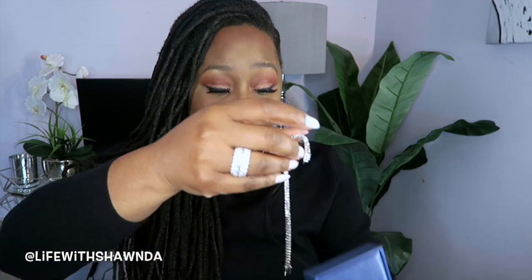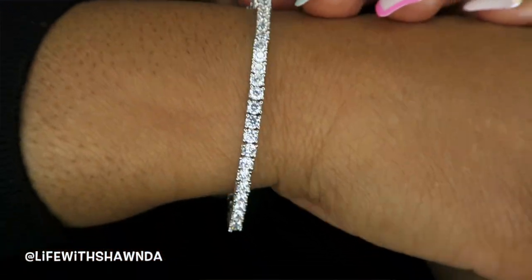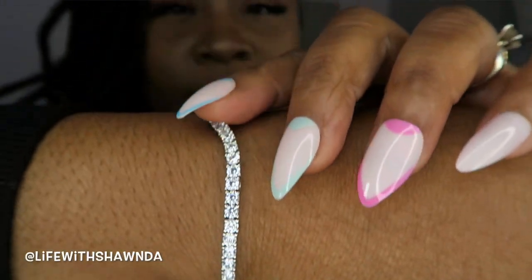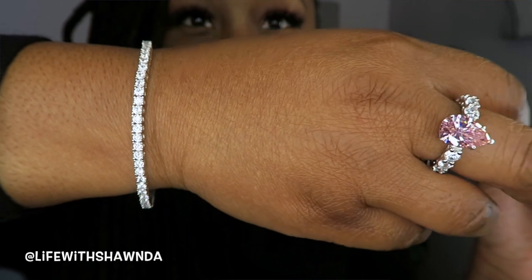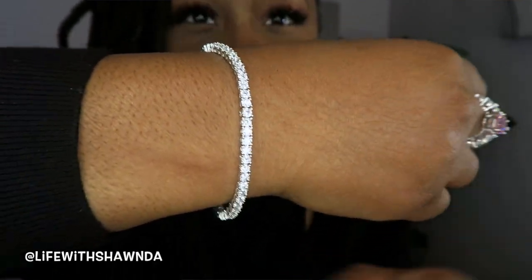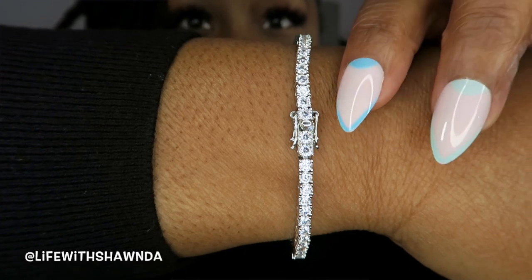And here is the second piece that I got from them. It is gorgeous, oh my goodness, it's got a little weight to it as well. It's like one of those little tennis bracelets. Look at that. Look at all the shine and sparkle that you get on this piece. I love that they use sterling silver on their pieces, and they typically use white sapphires or different gemstones that give you the look and appearance of diamonds, of course without the big heavy price tag.